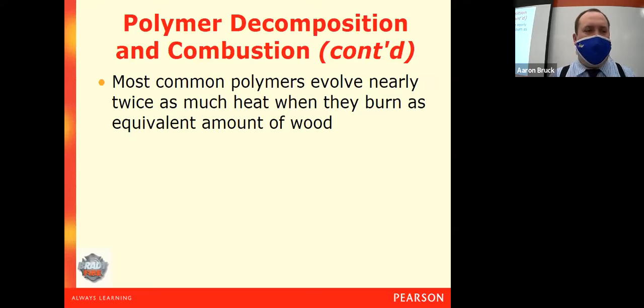And we can see from this, we saw that fire really did start getting hot once the polymers got involved. And the main reason because of that is, well, it goes back to what we were talking about before. More hydrocarbons, more heat that can be evolved. Most common polymers can actually generate almost double the heat compared to a similar mass of wood. So we tend to think of wood as burning pretty hot, and it does. I mean, relative to our body temperature especially. But polymers, most of them will actually burn even hotter still.